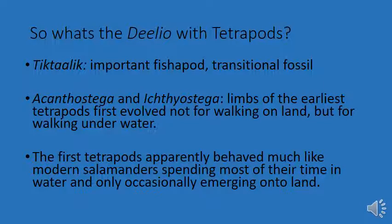So when we think about these early tetrapods, they behave much like modern-day salamanders, spending most of their time in water and only occasionally emerging on land. So once again, they really weren't capable of doing these long migrations or spending a great deal of time on land. But at the same time, spending some percentage of their time on land, where there's a whole new food source, right? Oxygen isn't a limiting factor if these streams or these aquatic areas are drying up or having potentially lower oxygen. Land for much of this period of time is sort of this huge resource that's untapped from the vertebrate perspective.